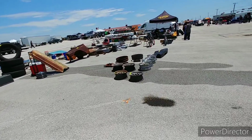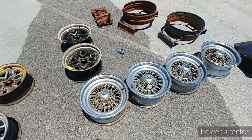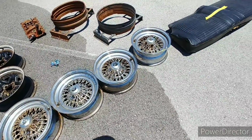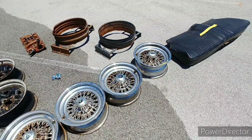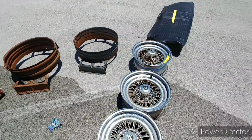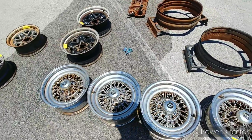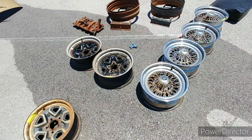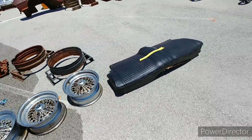Wait, stop. I want to check out your 63 Impala. We'll check out the appliance wheels. I wonder what they want for these. $200. What size are they? Oh, I can see they're bent though. They got some bends on them. I know where there's a set on a car, so I think I can get them a little cheaper than this. But I want a set like those.